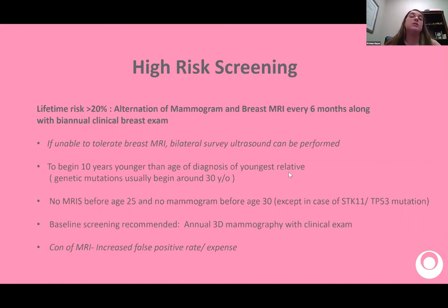We found that it's really hard to read. The breast tissue is really dense, and it just doesn't add a lot of benefit for mammogram patients before that. And we don't do MRIs before age 25. There are a few genetic mutations where we can begin this screening earlier, such as STK11 and TP53, just because those mutations confer an elevated lifetime risk of breast cancer at earlier ages.